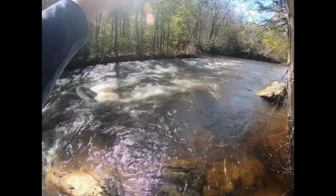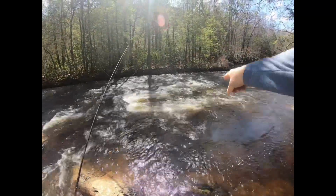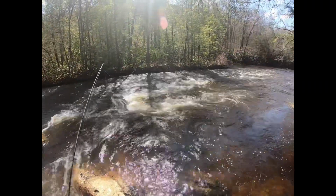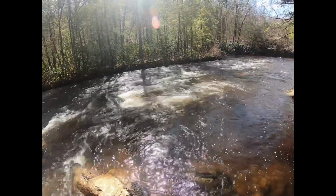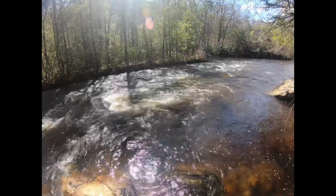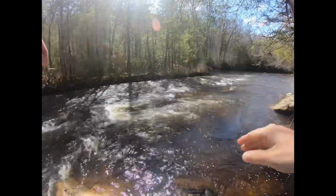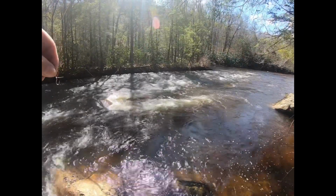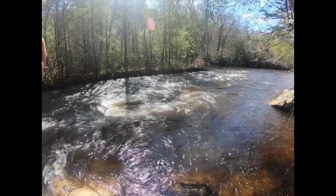But you can see what I was saying. In this nice hole, they're usually laying out in there, but because of the swiftness of the water, they move in closer to the bank. And so remember that when you're fishing high water, if you're used to going to an area where the fish is out in the middle, don't be afraid to fish in closer to the bank, because a lot of times what they'll do is they'll come in out of that swift water.